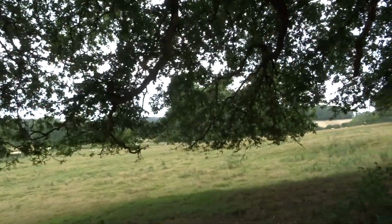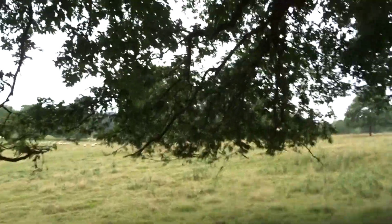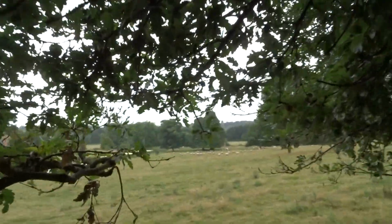Standing under this massive tree. I think it's an oak tree. I'm not an expert on trees. Somebody will probably tell me it isn't.